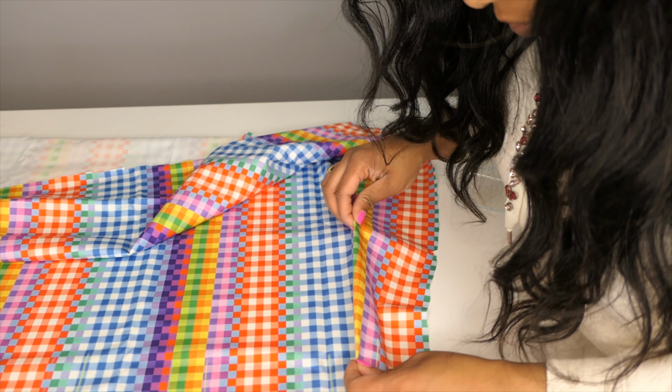And so this is the mess of this center panel. I had used chalk to mark and then tried to wipe it off. Some of the color of the fabric came off because, of course, I didn't pre-wash it as I was supposed to. And the ironing and the starching, I really don't know what happened here. I don't. But I think the buttons definitely distract from it.